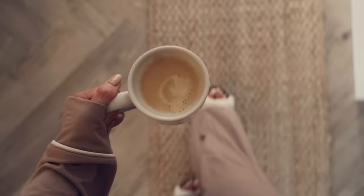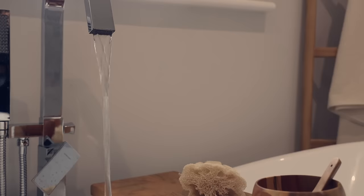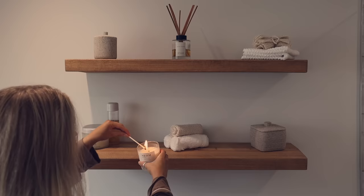Then I decided to head upstairs and enjoy my morning coffee in the bath, which is such a treat. I never have morning baths. But like I said, it was a slow self-care kind of morning, so I thought a nice warm bubble bath would be absolutely perfect.